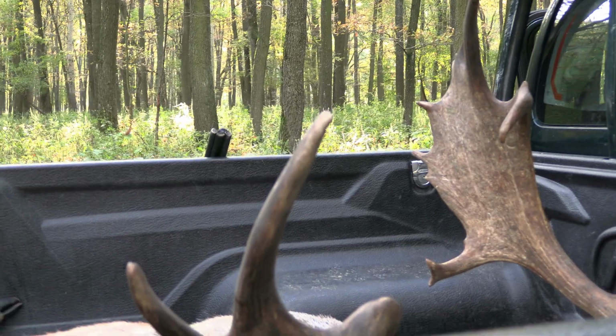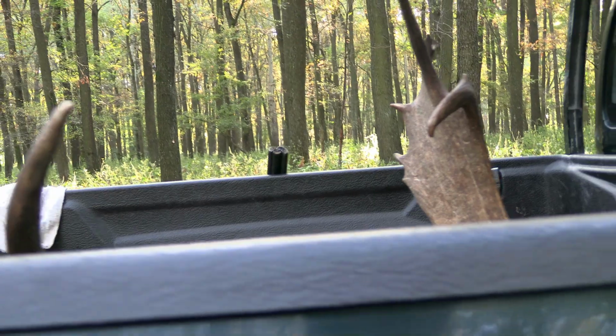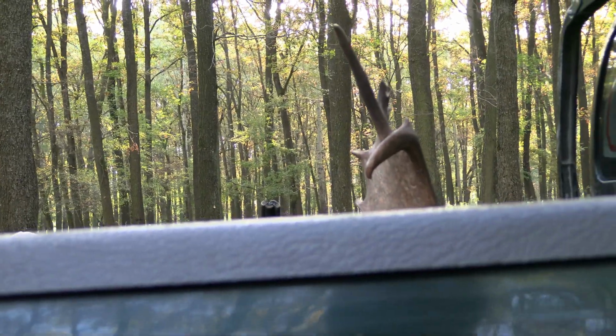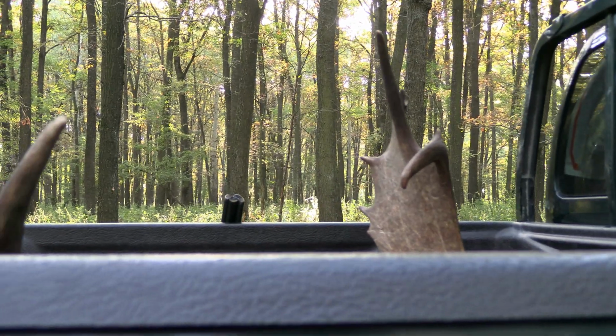Seeing the antlers in the back of the tray, everything really started to hit home. After 37 years, I finally had my own set. These were mine.